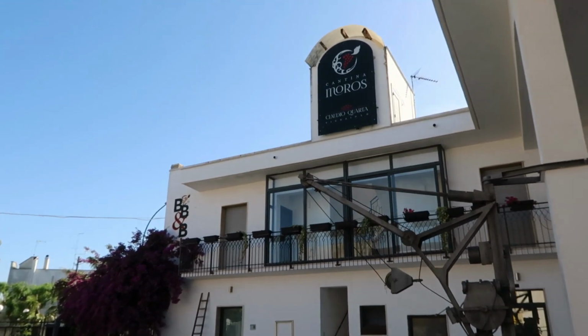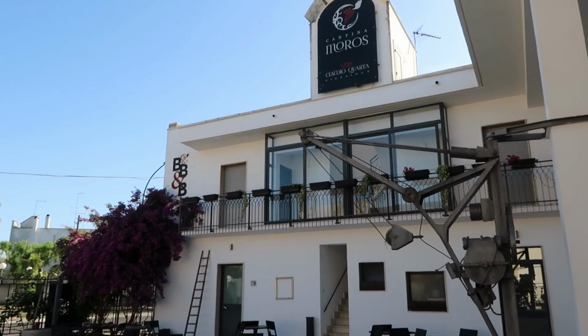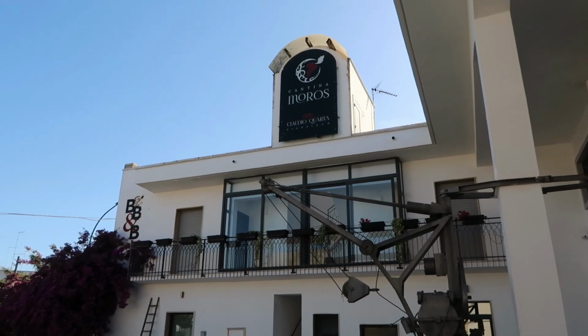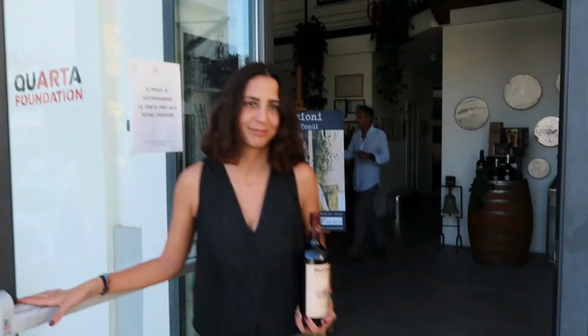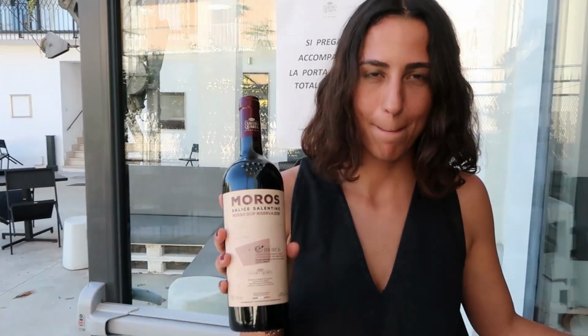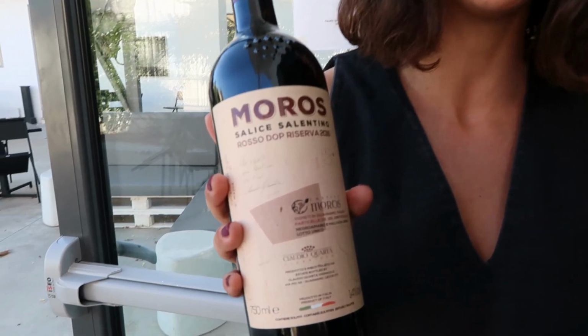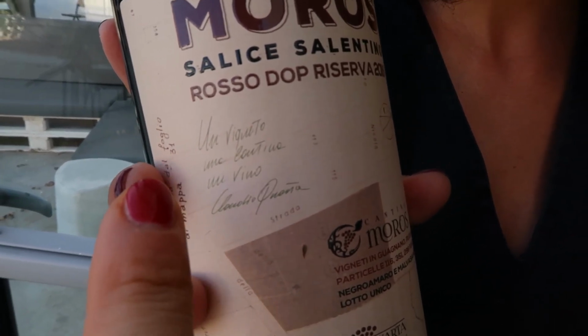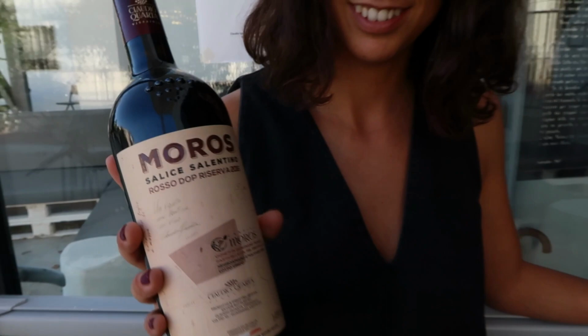So now we are in the Salento area, in the Salice Salentino AOC appellation area. This is Cantina Moros, the, let's say, sister winery of Claudio Quarta's Emera, where we were this morning. In this winery they produce this wine, Moros: one wine, one winery and one single vineyard, right? You have 1 hectare of vineyard and you produce around 6,000 bottles of this wine. So it's very little production and a unique terroir. Yeah, so the label also says in Italian un vigneto, una cantina, un vino: one vineyard, one winery and one wine. So basically the winery was born just to produce this wine from 1 hectare of vineyard. Wow, I can't wait to go and visit the winery. Totally.